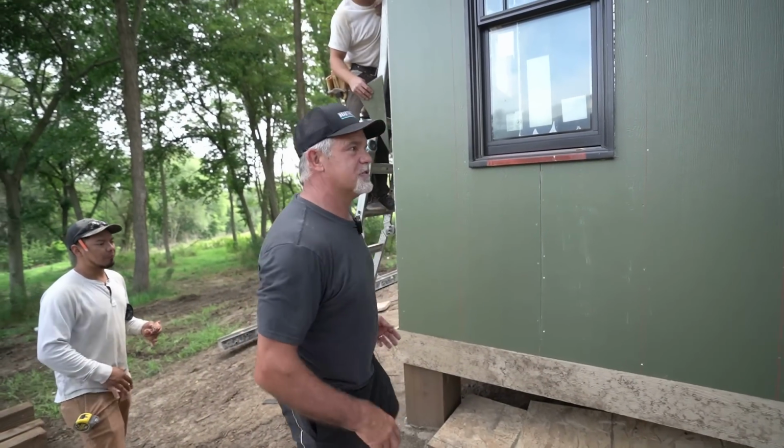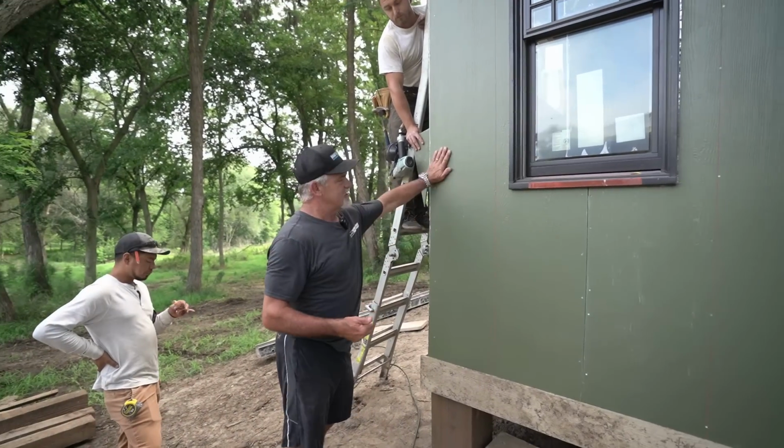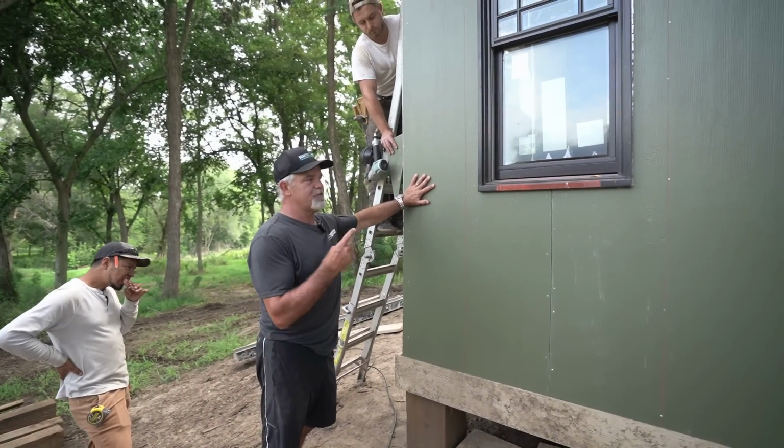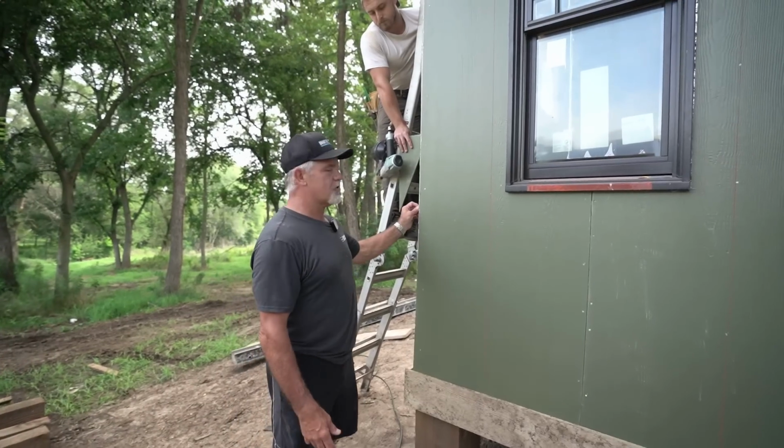Nothing a power washer won't take care of. But this is all the siding that we got out of that lumber yard. It's a goofy color because it's pre-finished green. They couldn't sell it, so we bought it at a deep discount. It's still the concrete James Hardie.